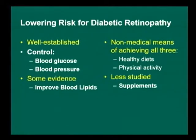Supplements have been suggested by some people to lower risk for diabetic retinopathy. We'll talk about this to some extent, and this is less well studied than supplements for cataract and macular degeneration.